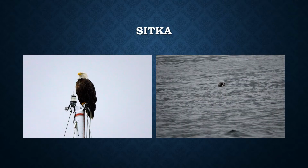In Sitka, Alaska, which was our second port of call, we actually arranged a private wildlife tour in the morning before we joined the included excursion for the afternoon. We saw more bald eagles in Alaska than I've ever seen anywhere else in my life, which was amazing. I believe we saw them in every city that we stopped in.